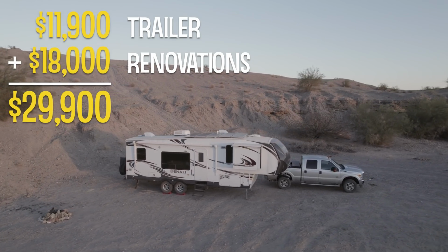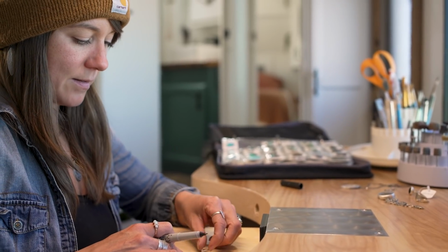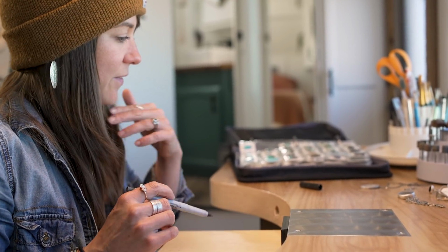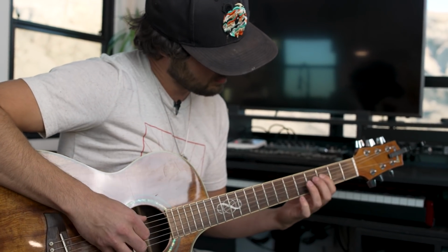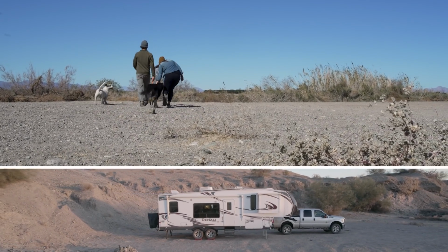We knew the light at the end of the tunnel was being able to live this lifestyle and travel and go hiking every day and just have the freedom to do whatever inspires us. So that was a huge motivation. We were so ready that we were like, let's just power through this and get it done and get out. And so that was kind of the driving force.